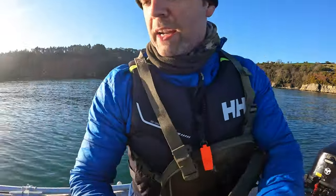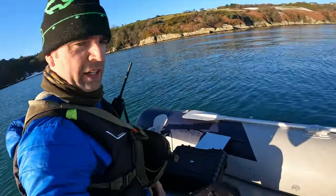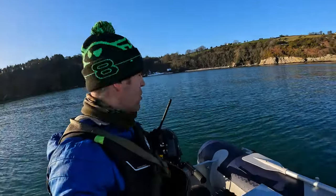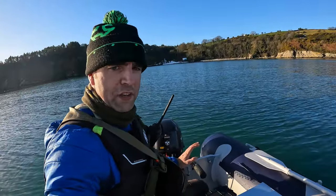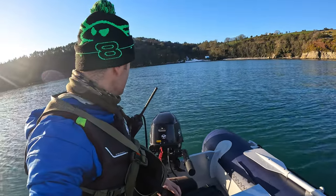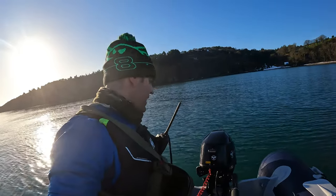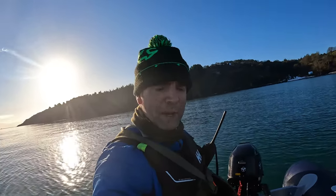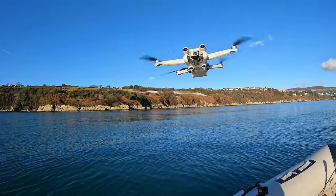She knocked off the motor. First beach landing on the boat. It's a bit of a stony one as well. First thing I'm going to do is fire up the drone, do a quick aerial recce. I've got no depth finder on this. Make sure I'm not going to hit any rocks. Visibility's pretty good today from what I can see. And then we'll send it in. Let's do it.